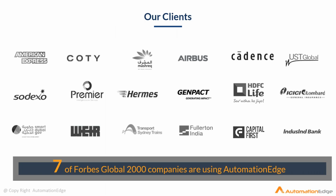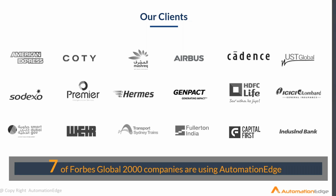So, to talk about a few case studies, this is of course a partial list of our clientele that is using service desks to automate their IT requests.